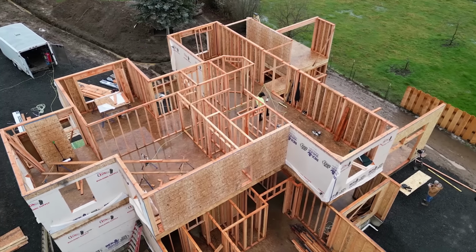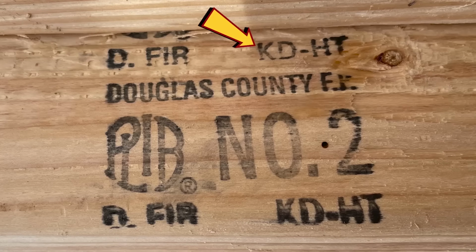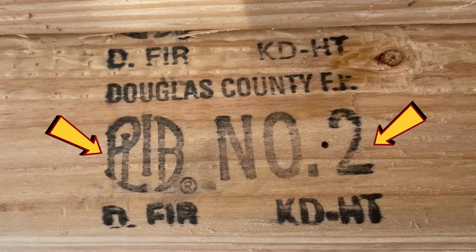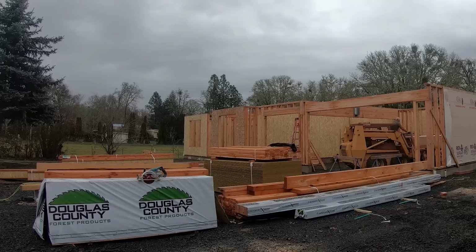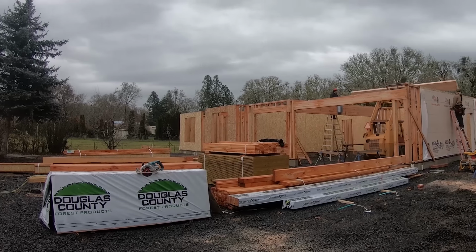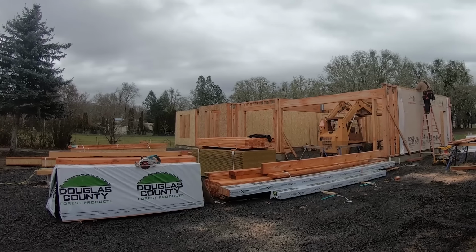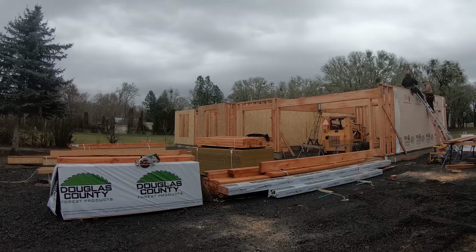The studs on our new house all have this stamp on them. They're Douglas fir, kiln dried, heat treated, graded and certified as number 2s, and they were made by Douglas County Forest Products, which is only like 6 miles down the road from where I live. And today we get to have a tour of the mill to see how studs are made.